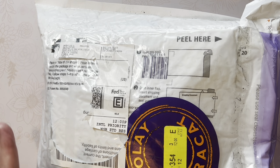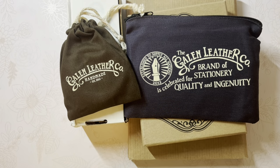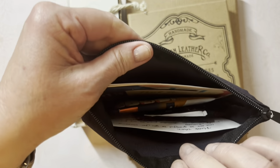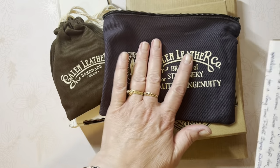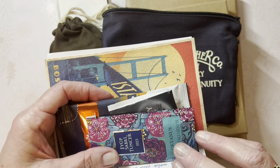So I'm going to get into this package and pull out the materials. I turned off my fan because I was hot and I just realized that there's a noise. Here's the items, and I'm ready to get into this. I'm gonna start here because I love these little zip pouches. I started using them in my tote bag to carry some smaller items. Very, very useful, they'll come in handy for many uses.